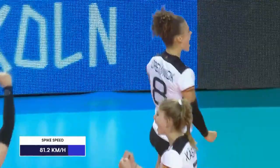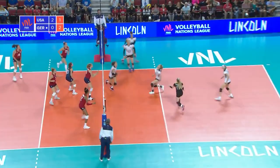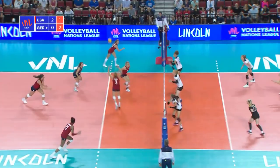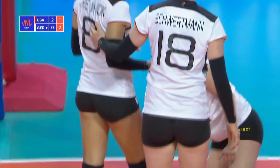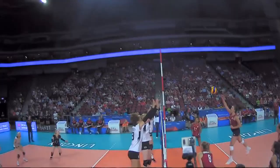Barber to serve again. Well watched by Kessner. Better opportunity for the USA to score here. Although Fecky couldn't have a swing, so seeing three blockers in front of her, placed it very nicely to position four where there was nobody defending. Clever play from Fecky.